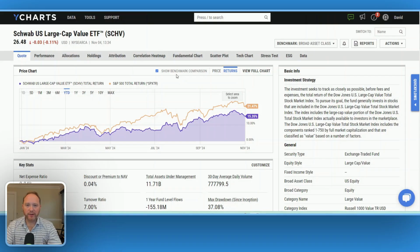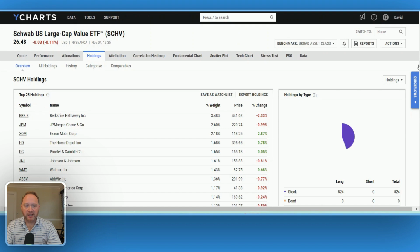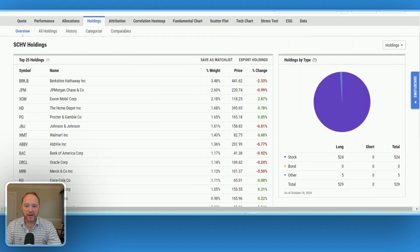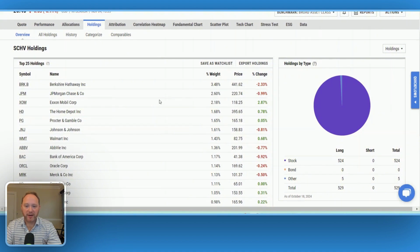To help illustrate this a little further, let's look at a real example of an ETF or mutual fund and an SMA. If we look at the ETF SCHV, which is a large cap value ETF trying to track the Dow Jones US Large Cap Value Index, when we look underneath the hood, you'll see that it owns 529 different companies. And out of those 529 companies, Berkshire Hathaway is the largest holding at 3.5%.